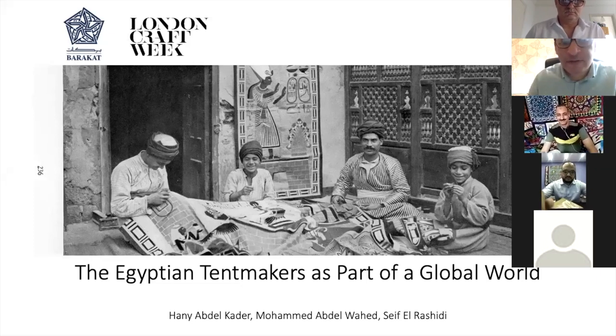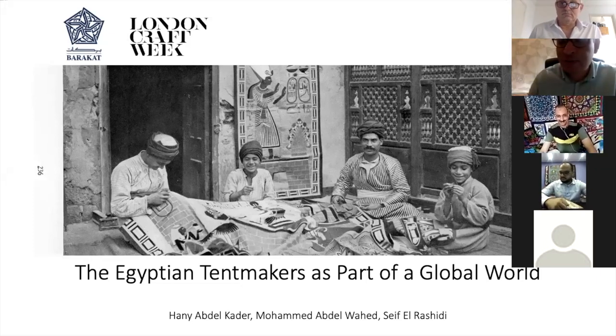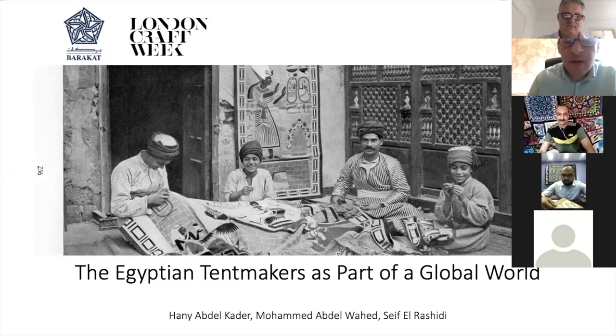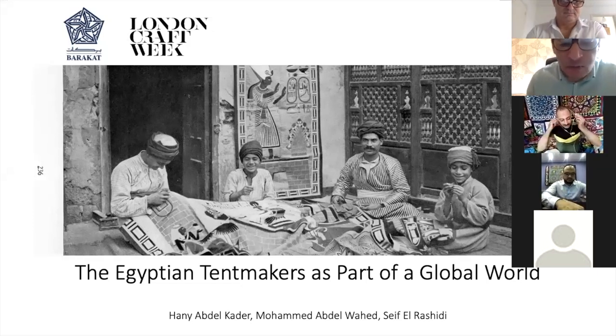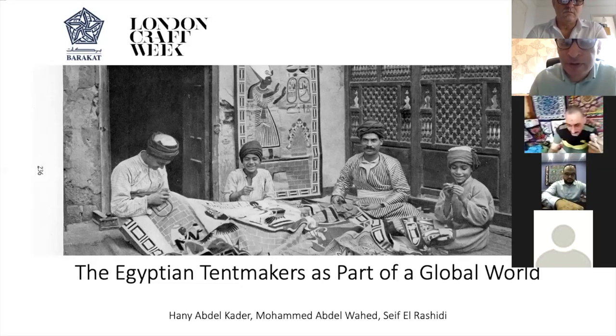We call this event the Egyptian Tent Makers as part of a global world, because I think it's very important to realize that even though this is a very ancient Egyptian tradition, we have some examples of applique work on leather from pharaonic times and examples from medieval times in cotton. It's always been connected to the rest of the world, and like any good craftsman, you have to think about market trends, what are demands in different places. Fabrics have often been exported. And so the Egyptian textile tradition is a very long and a very important one, out of which this is one surviving craft.